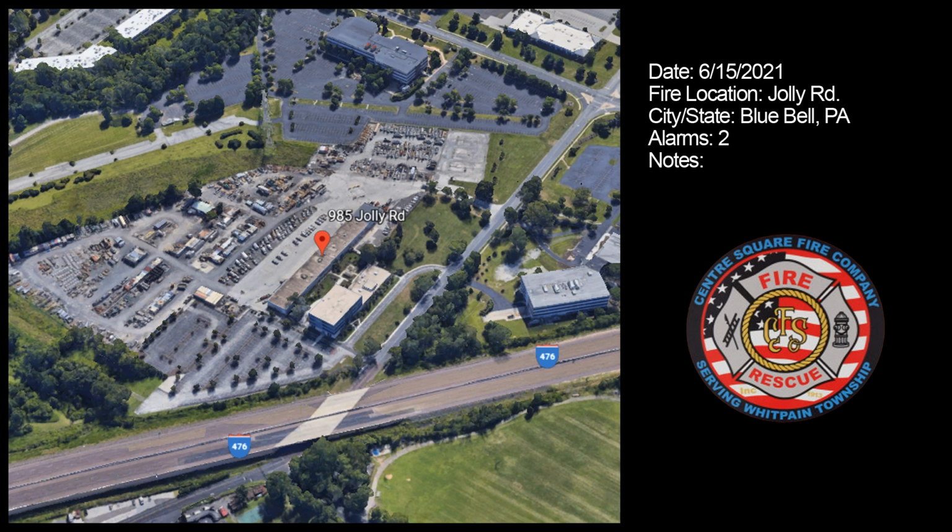Good QRS, 10. Chief 33, it's on the Bravo side of the warehouse. Not sure what's going on here yet. I'm trying to find a hydrant. Okay, we got a hydrant directly across the street on Jolly Road. How'd you get to the gate? Nah, don't use the gate. I stuck in through the B side. Go through the main entrance. Stick to the B side of the front building and come back to the back here.